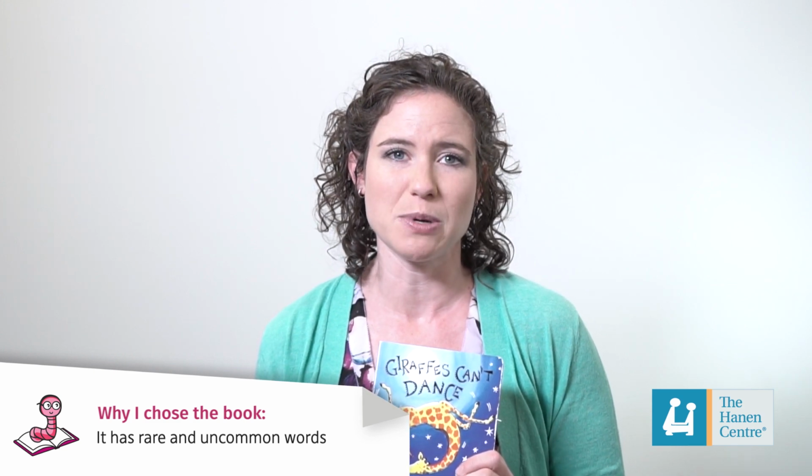So it's a lovely story, and in terms of building vocabulary, on almost every page in this book, there are some rare or uncommon words that your child might not be too familiar hearing in everyday speech that you can introduce and help to build his vocabulary.